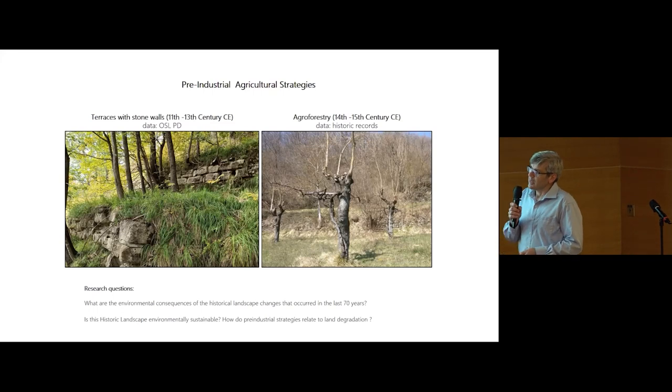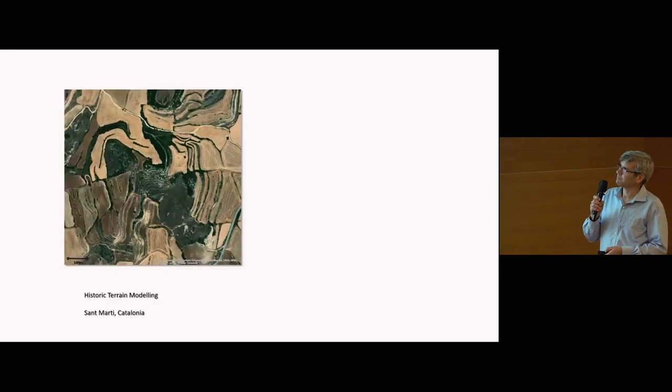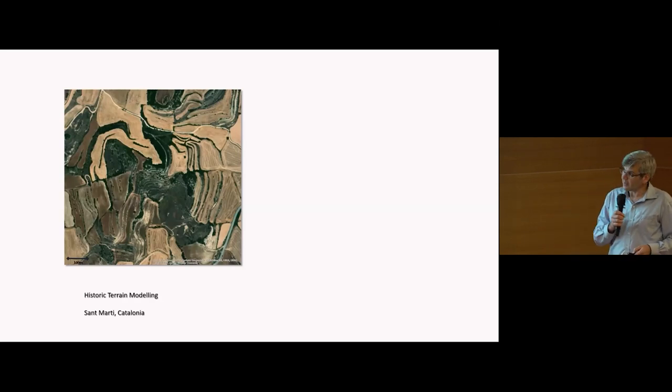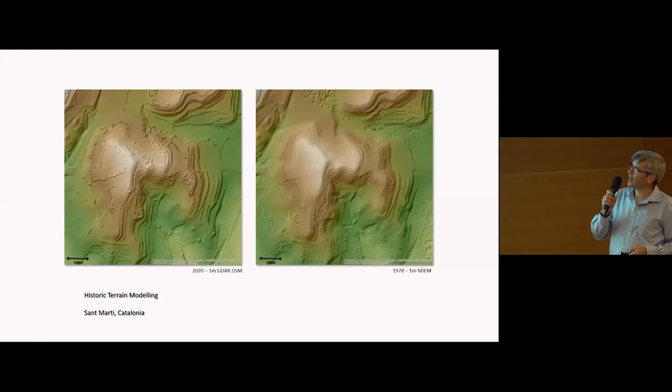And so in this project, we've been seeking to investigate the environmental consequences of historic landscape change over the last 70 years, and to see if we can understand whether this landscape is what we might call a sustainable landscape. So some techniques that we've been using to help us understand this are computer modeling methods to understand how the landscape has changed in the face of modern agriculture.